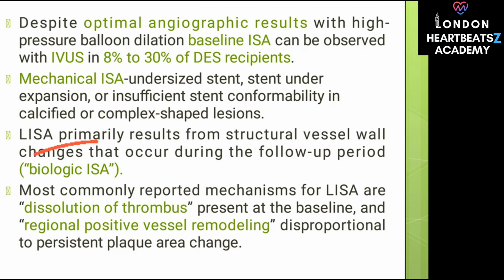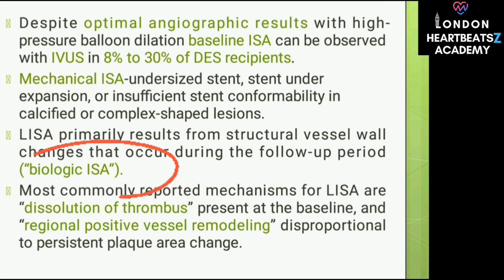The most common mechanisms proposed for biologic LISA include the gradual dissolution or disappearance of a small amount of thrombus that might have been present at the time of the initial stenting. Old clot dissolving away. Possibly. And regional positive vessel remodeling. In this latter case, the vessel wall in the stented segment expands over time, but this expansion is disproportionately greater than any changes in the underlying atherosclerotic plaque area, effectively causing the stent to float away from the vessel wall in those remodeled regions. The vessel grows bigger around the stent. In certain areas, yeah, causing the struts to lose contact.